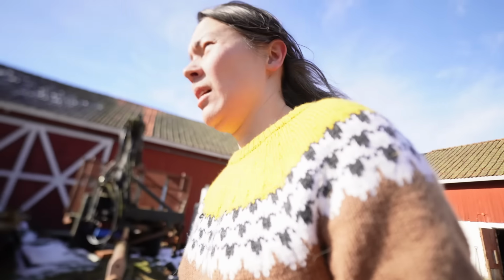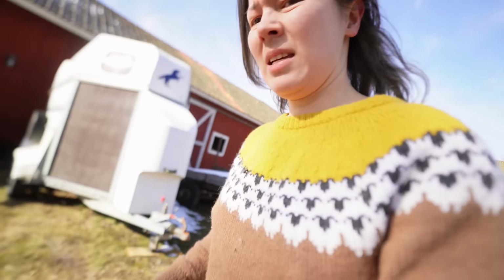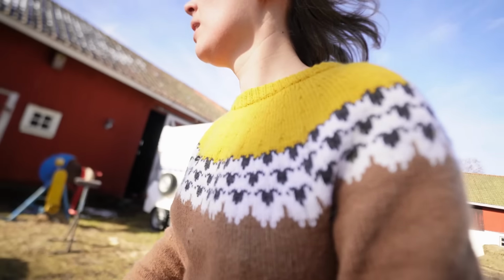Well, some of the sheep have run off. But they'll do anything for food.